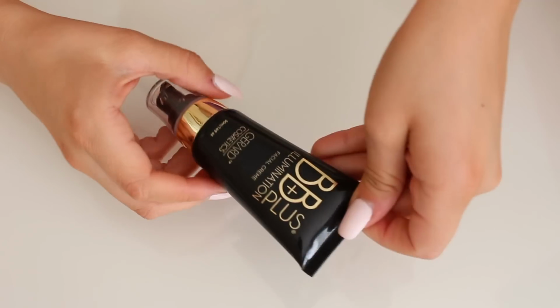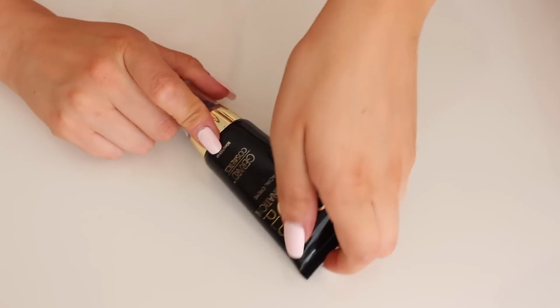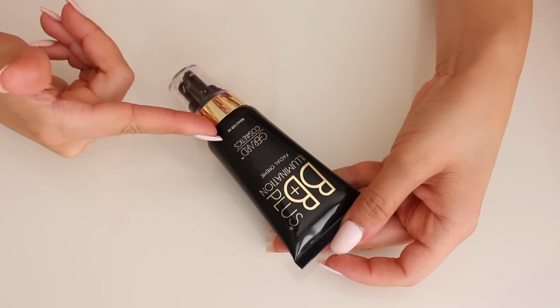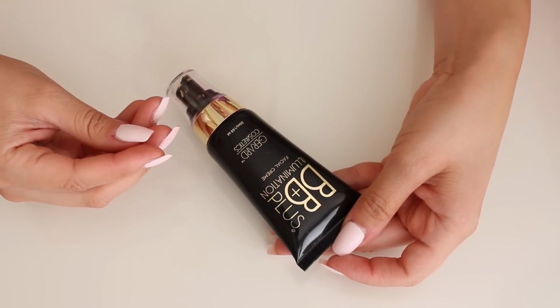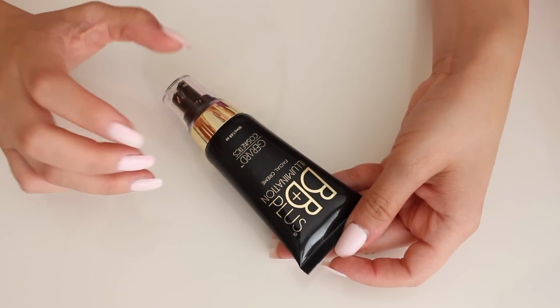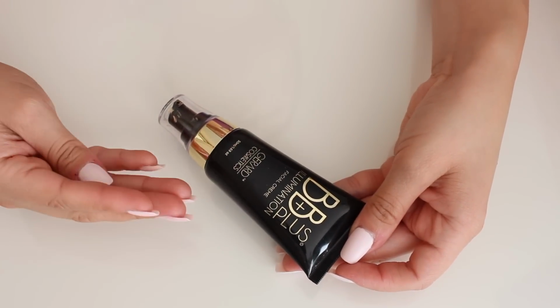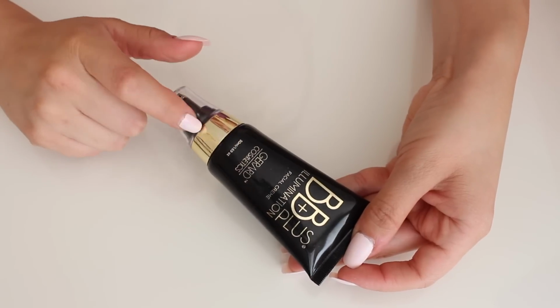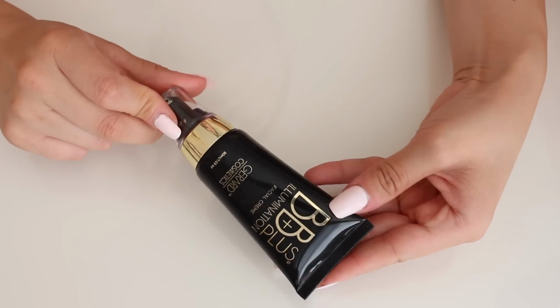Next, I have this one here. This is from Gerard Cosmetics. I've used this in my matte foundations, like the Estee Lauder Double Wear. I like it because it adds a little bit of shine to it. Because the Estee Lauder Double Wear has ingredients to keep you matte, it keeps my oils at bay while still looking glowy with this here. So of course I'm going to be keeping this because I like to mix it in with my foundations.